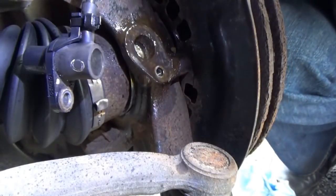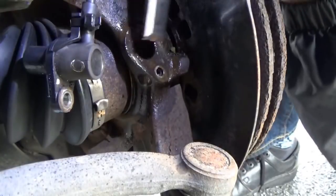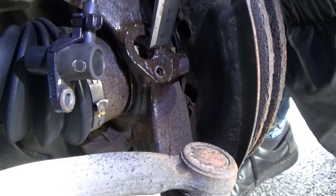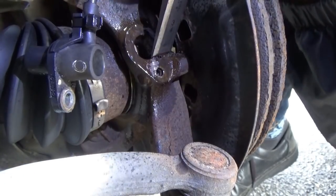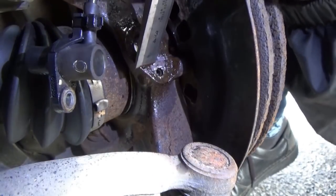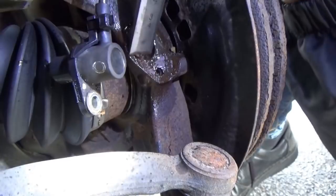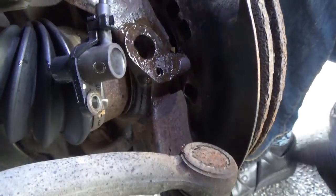Is it because the surface isn't flat anymore from the excessive rust buildup, or do we have a little more cleaning to do right in this area? Down to the bare metal, right between the mounting hole and there's still some junk coming off of there. Now, let's see if that exists.